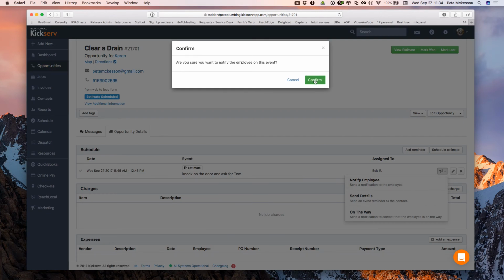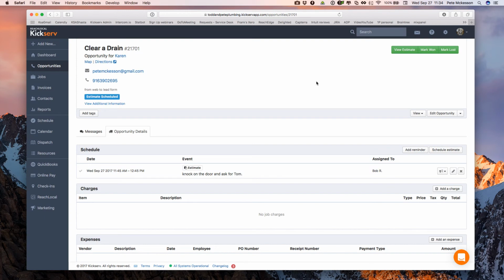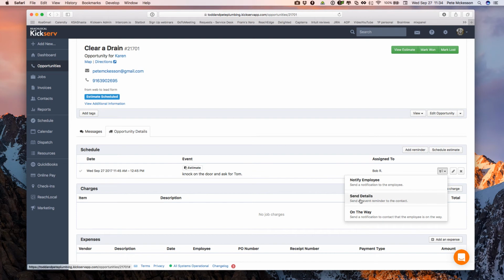Bob, you have this impromptu job that came through. You're in the neighborhood. Confirm. Now, by me doing that, Bob is getting a text. He could also get an email as well, giving him the basic information, where to go and who to contact. We even have this feature here where we can send an email to your customer with the details, and the technician can even send that you're on the way.